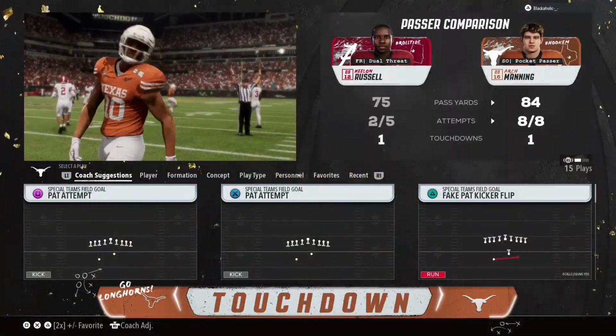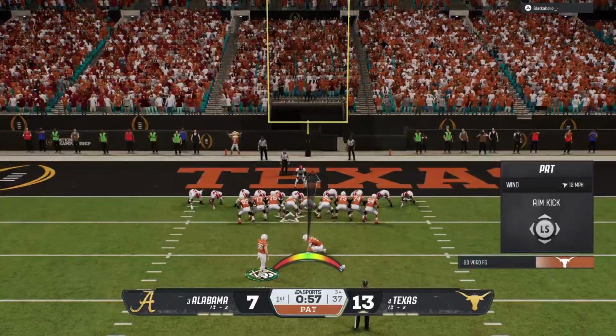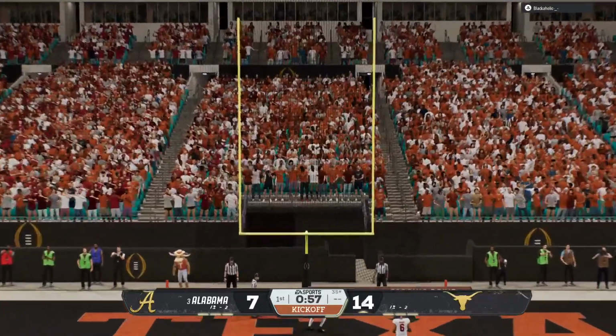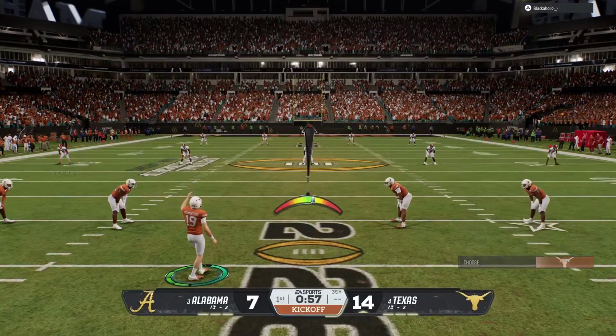Touchdown, Longhorns. Who says you need explosive plays, Kirk? That was a long, grinding scoring drive. And think about this. This is a national championship, and you're able to execute like that against this quality of a defense. Man, that is a great job by the coordinator and the quarterback being in sync and putting together a heck of a drive.